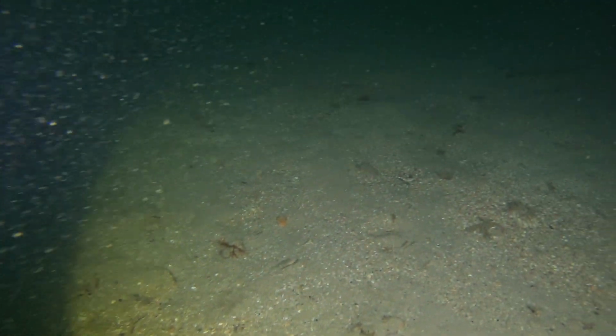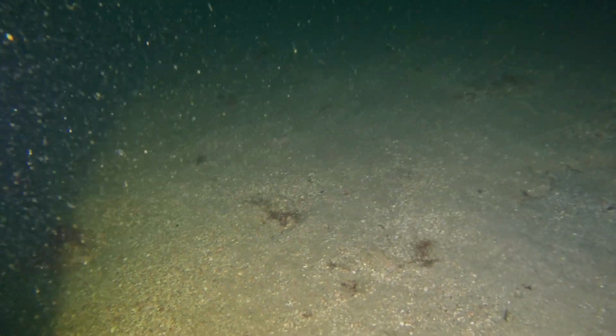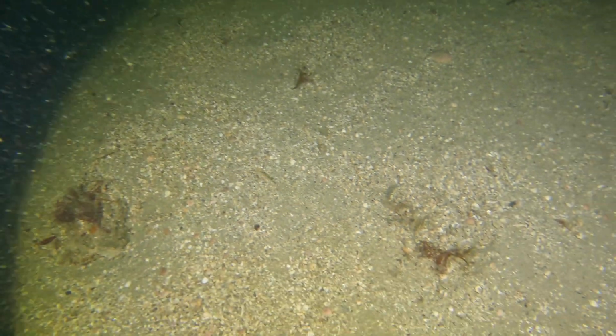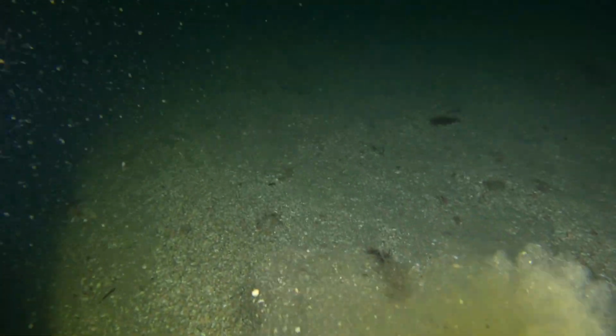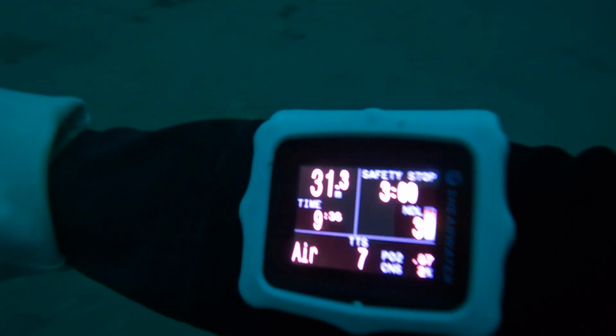I've only got one of my lights on at the moment because the backscatter's pretty bad. And I tend to find if I've only got one light on, it's not so bad. There's a few more scallops just here. See if we can fill a bag. So that shadow off in the distance over there, if I turn my lights off, is the shipwreck. I'm probably maybe 15-20 metres to the side of it. Only just about work out as a shadow. Big scour gives it away though. 31 metres, and I haven't got many minutes left on the bottom now.